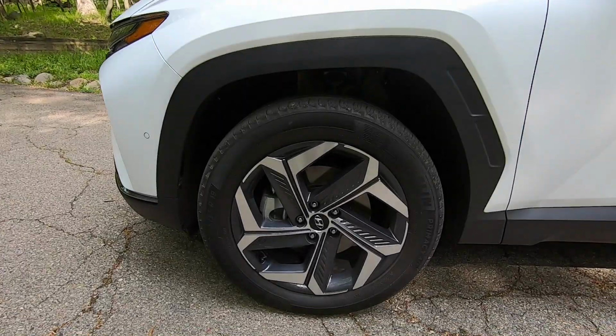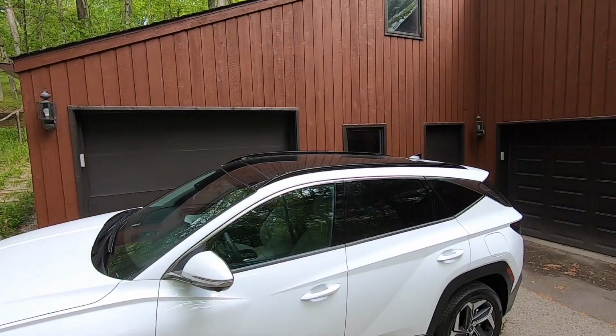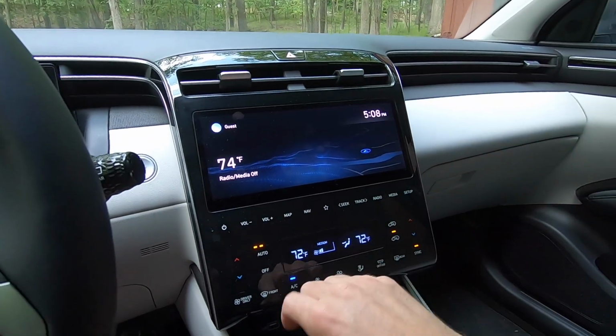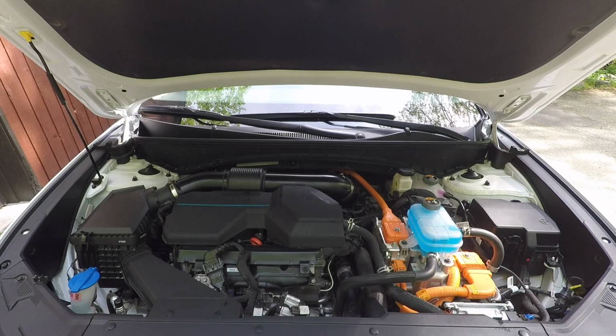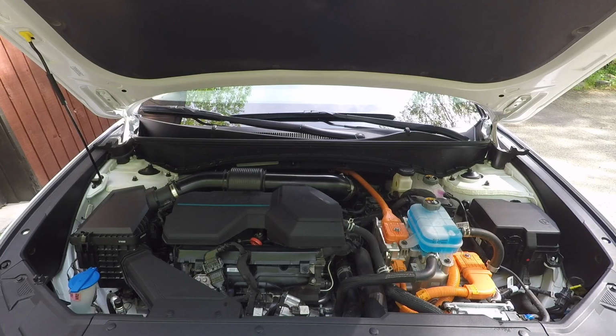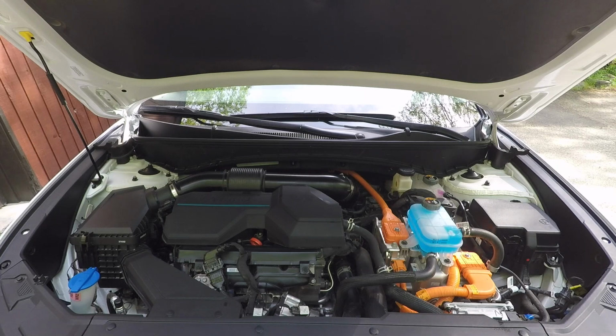That means you get 19-inch wheels instead of 17s, a panoramic moonroof, and a 10.25-inch instead of 8-inch center console touchscreen. More importantly, the Tucson Hybrid is powered by a 1.6-liter turbocharged inline 4-cylinder engine, producing a peak output of 180 horsepower and 195 pound-feet of torque. That engine gets help from an electric motor mounted in front of the transmission, which produces 59 horsepower and 159 pound-feet of torque on its own, but it does so at different RPMs.